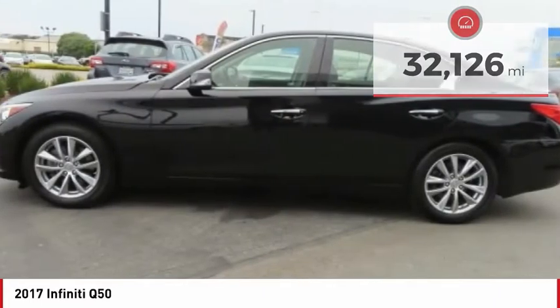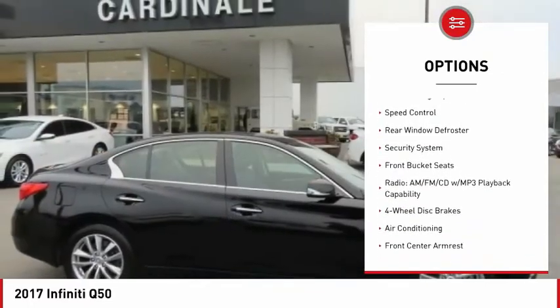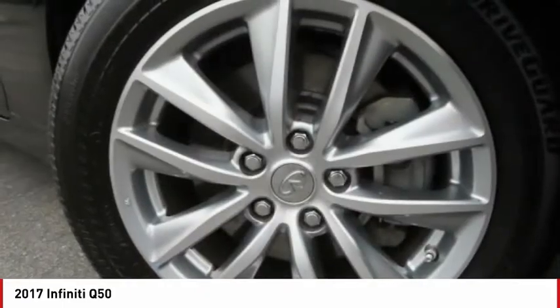Here are some of this vehicle's great options: electronic stability control, brake assist, traction control, remote keyless entry, fog lights, four-wheel disc brakes, rain sensing wipers, speed control, rear window defroster, security system.